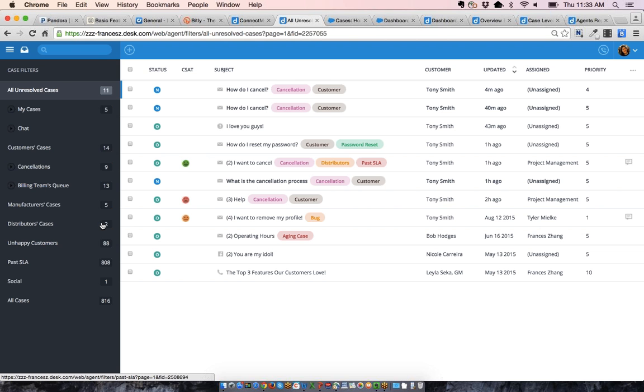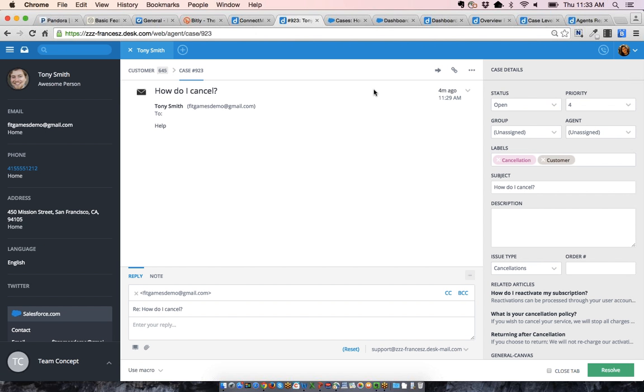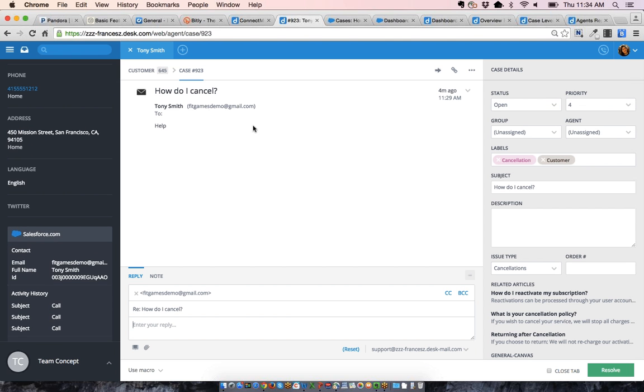And on just wrapping up filters, these are completely customizable so that whomever logs into Desk.com, they're only going to see the filters that are relevant to their day-to-day responsibilities. Of course, in this demo, I'm a super user and therefore we're able to see all of the filters. Back to the case. Let's hop into the specific case. This is the case interface here that we're looking at. And within this screen, I'm able to understand every piece of information I need to know about our customer, Tony Smith, on the left-hand side, as well as important details of the case on the right-hand side.